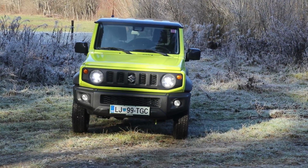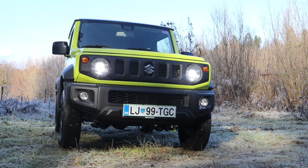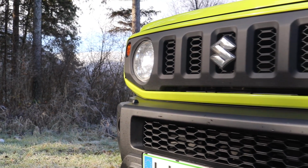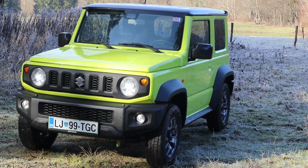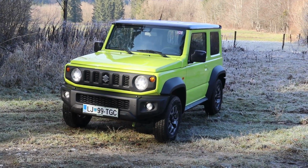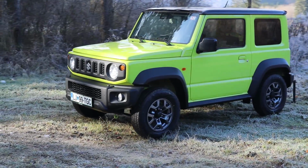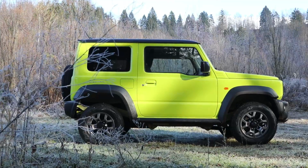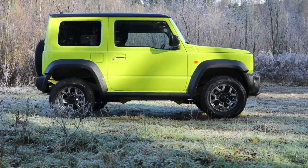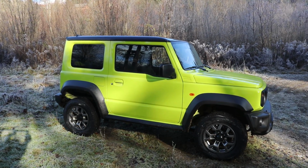You might have noticed the new model now has LEDs. I can tell you that these have made a huge difference driving around at night compared to the old halogens. And I can't help myself but smile when I see the Jimny. This new look really suits it. It has 3 doors and an interesting trunk.